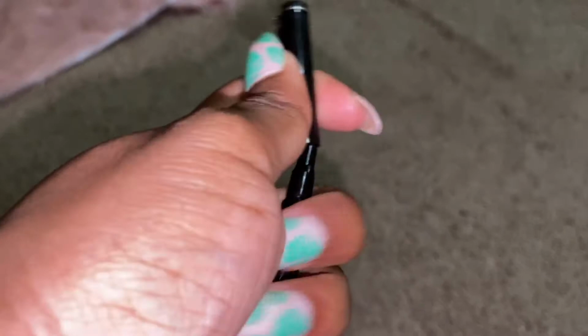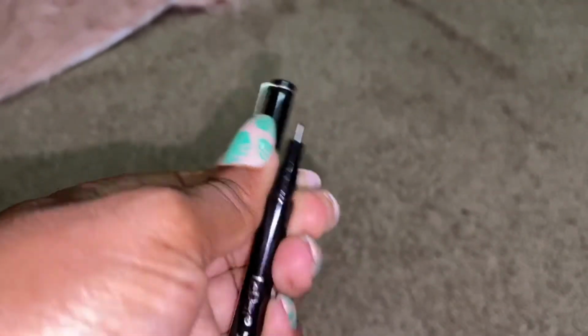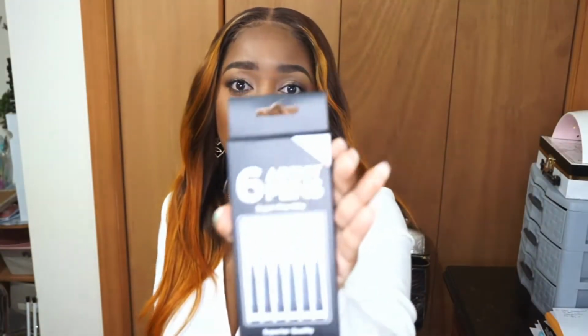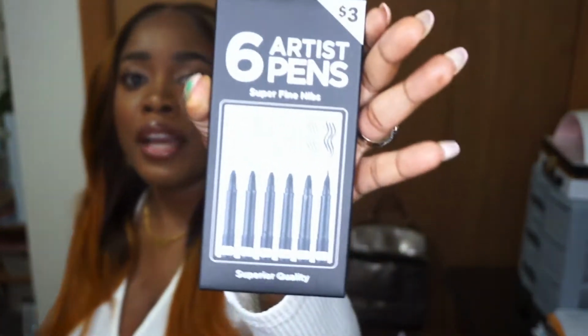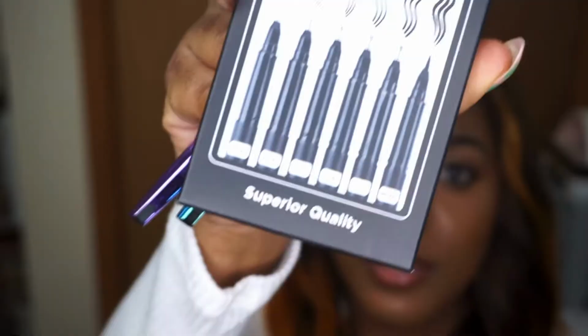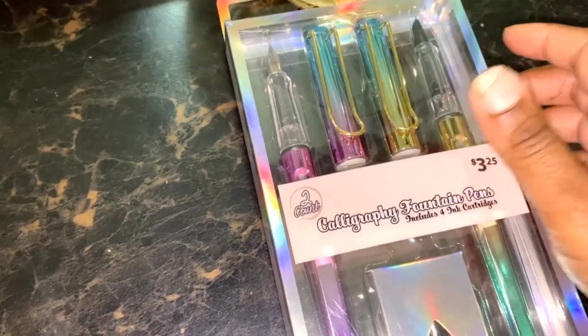Really skinny, so it's really comfortable in my hand. And the pen tip, and this was for $3, so for $3, why not? This is another pack right here that was also for $3, and I love the fact that you get so many different options with this. Again, if you are super into calligraphy or you just like collecting pens, these are the different pen tips that you get in this pack, and it's for $3. Why not?